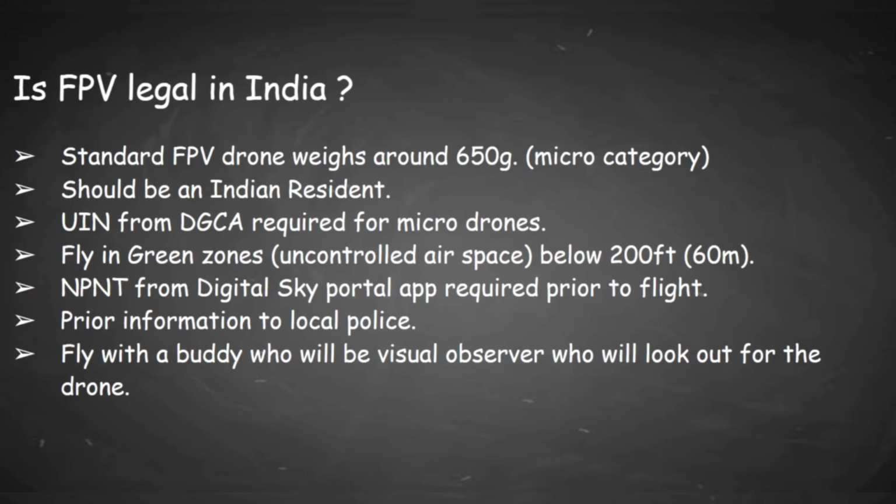Then you should fly in green zones below 200 feet. Green zones are the uncontrolled airspace, and if you want to fly in controlled airspaces, then you should get permission, and prior intimation is required. Then getting a no permission, no takeoff from the Digital Sky Portal app is required prior to the flight.